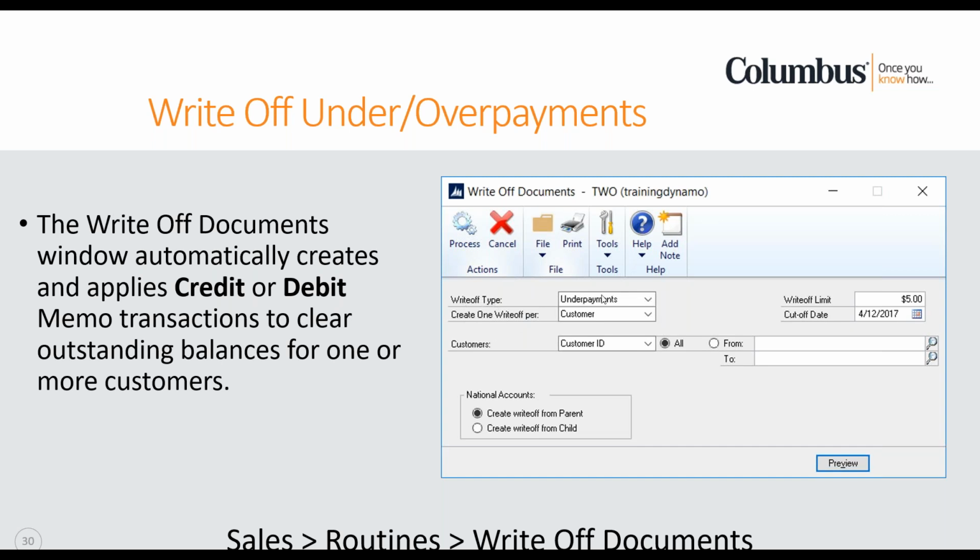So here in the write-off type, you would choose if you want to remove the underpayments or the overpayments, and then create one write-off per customer or one write-off per document. On the right, you can put in your write-off limit and whatever the cutoff date is. And then you can even do a range of customers or customer classes if you only wanted to do certain people. And if you use national accounts, there's an option here at the bottom to create a write-off from the parent or create the write-off from the child. So it depends on where we want that write-off to land.